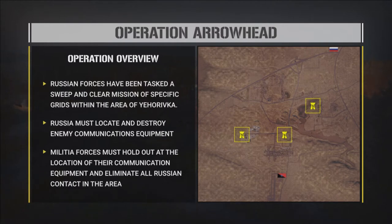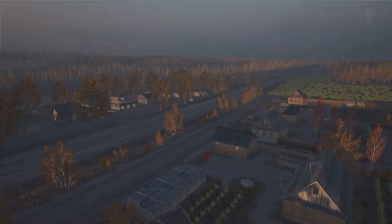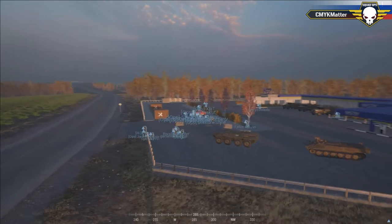So we're out here on Yehorivka. The militia have to set up and defend a FOB in one location. They get three locations to choose from, and they can pick whatever one that they want, set up there, and then the Russians have to find that location, kill anyone inside there, rout out all of the resistance, and then destroy the FOB radio. So it's pretty cool stuff. I really enjoy this operation.